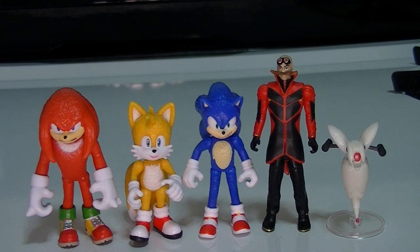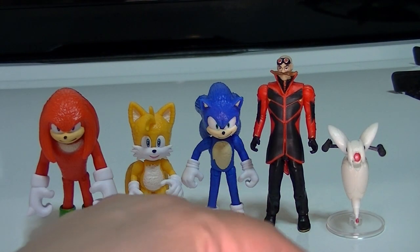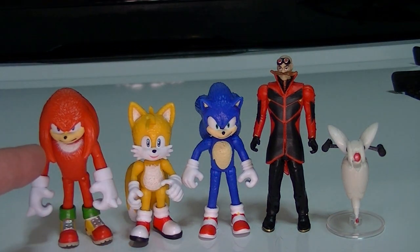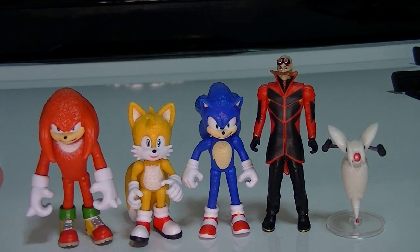And they all come in one convenient little pack, so you don't have to worry about someone buying up all of the Buzz Bombers to army build, and then there's no more left in the store, or everybody grabbing the Knuckles figure, and then you can't find him anywhere. Because Zeus the Fox has been trying to get the 4-inch figures for me, and so far he's been able to grab all of them except for Knuckles, which he's still trying to hunt down. So let's all wish Zeus the Fox luck with that, so that I can have the 4-inch movie wave.